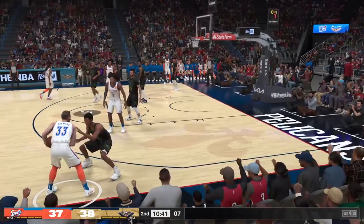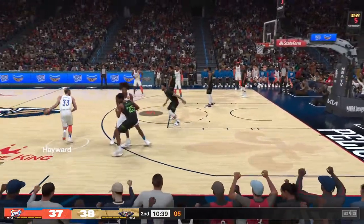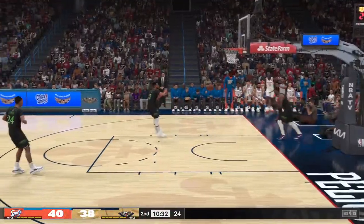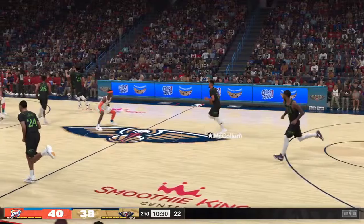Hayward outside. Williams with the screen. 4 on the clock. Oh, the Thunder, another 3. Well, Gordon Hayward answering back with a big-time 3 of his own.